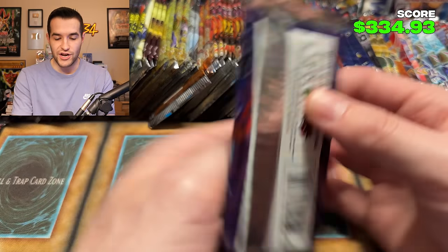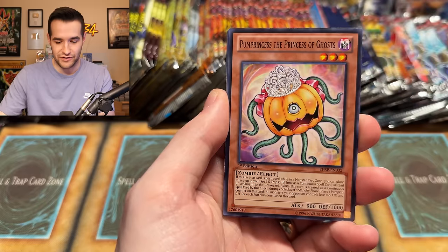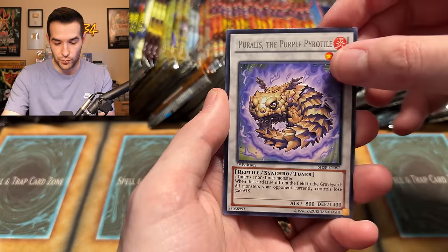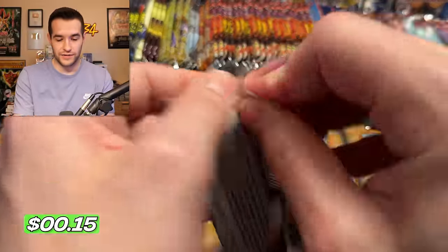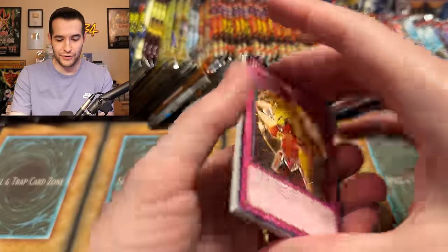Shadow Specters, I know you hear me in there. I know you got a Ghost Rare in there somewhere. We have Ghost Rick Vanish. Maybe the ghosts are vanishing. Maybe that's what it is. Malsever's Knife, Pump Princess, Mega Venomy, Sacred Serpent. We have Battle Boxer Rib Gardener. We have Paralis, the Purple Pyro Tile, and Dragon Chilled. Man, I cannot read. Yes, we have not pulled anything out of Shadow Specters again. I feel like we literally have pulled nothing. I think that's accurate. I think it's literally over.